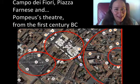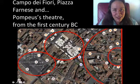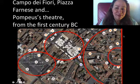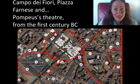Now, here we're back in Campo dei Fiori and Piazza Farnese. From the sky, this is Campo dei Fiori with the market in the morning. At the back of it, there is Piazza Farnese with the two twin fountains with the bathtubs from the baths of Caracalla. And right at the back of Campo dei Fiori, Field of Flowers, you find an interestingly shaped area which used to be the theatre of Pompeius. It dates back to the 1st century before Christ.